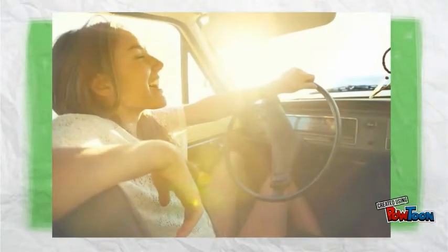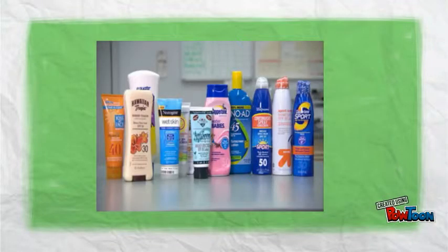And then there are things that absorb UV radiation partially or completely. For example, glass. Many types of glass are absorbers of UV. This is why you don't get a tan through your car window while driving. Many sunscreens use chemicals that have the same UV absorbing properties.